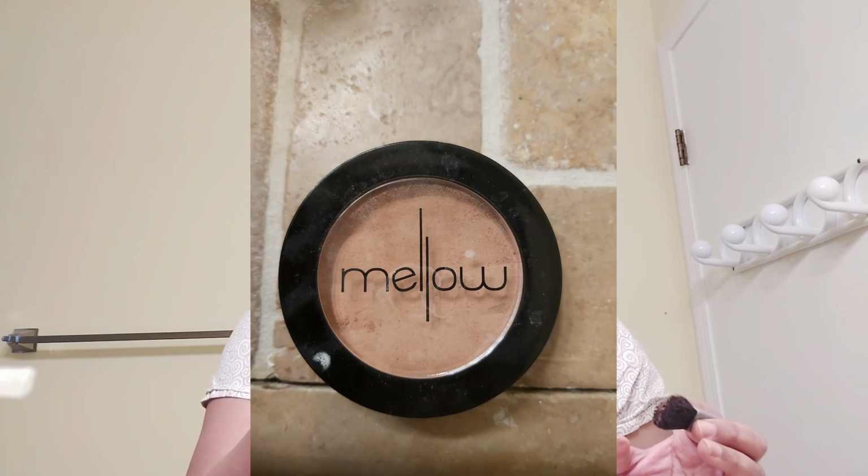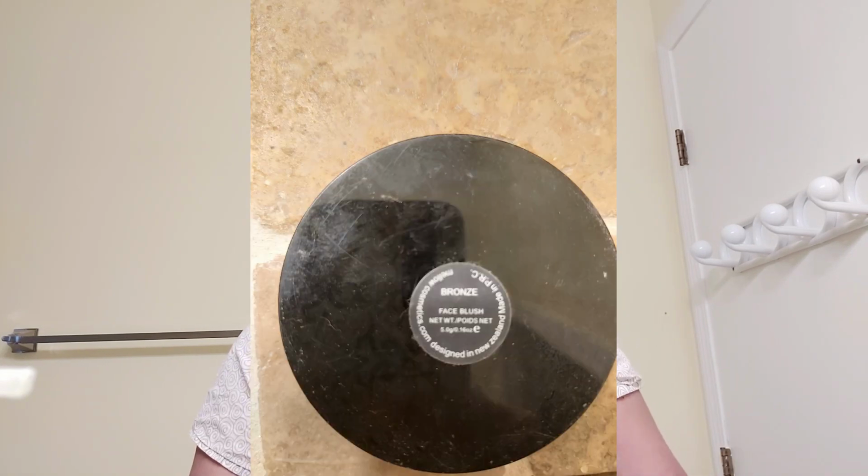Now, this step you can skip or you can do it. If you don't have the product, don't worry, it's still gonna look good. This is nothing but a bronzer. So this is Mellow. Now, they say something called contouring, which is like giving shape to your face and cheekbones. So I just use the bronzer as a contour. I don't know if that's right or wrong, but that's what I do. Again, I make a duck face and just go a little lower than where I put the blush.